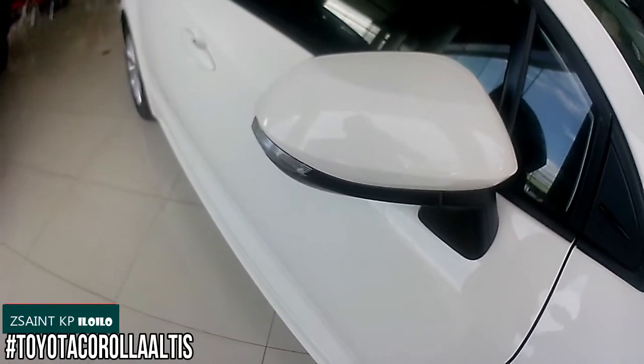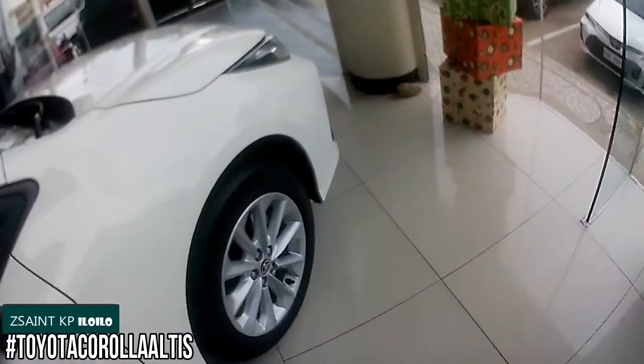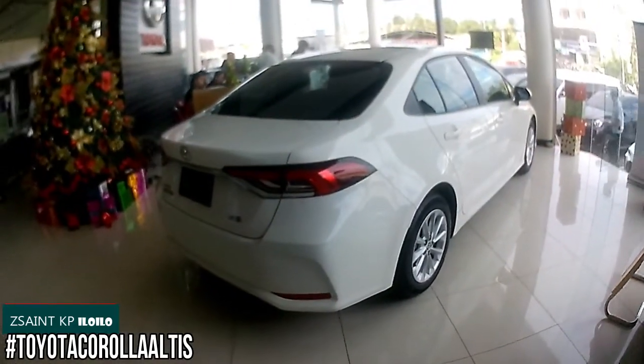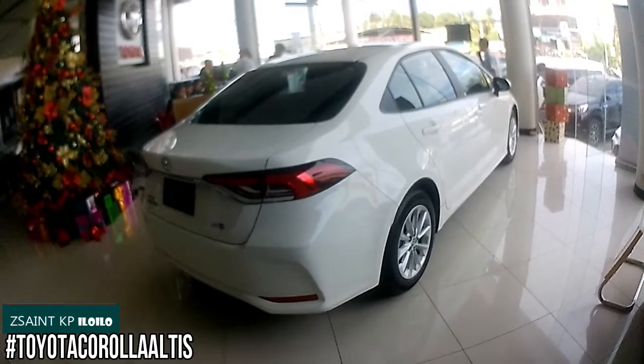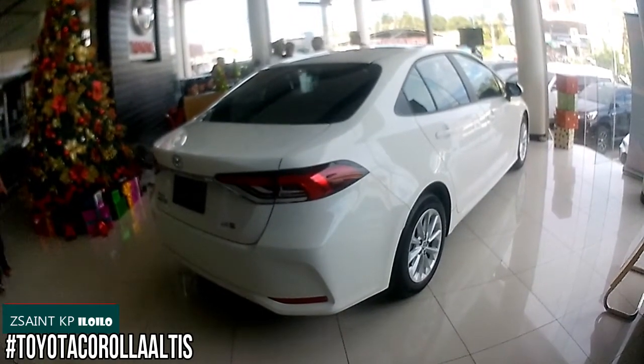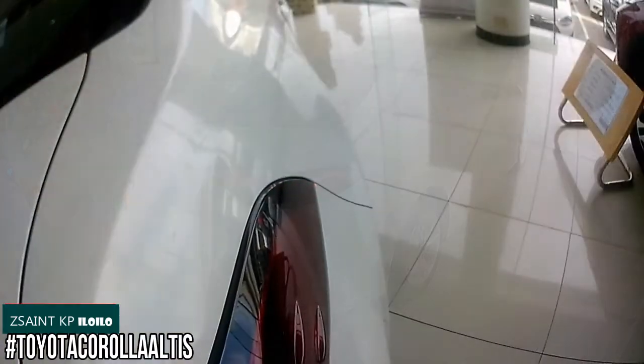The Corolla Altis nameplate was used mostly in Southeast Asian markets. The 2020 Toyota Corolla Altis in the Philippines was launched way back September 2019. Five trims are offered: 1.6E manual, 1.6G manual and CVT, 1.6V CVT, and the topping range, 1.8V Hybrid CVT.